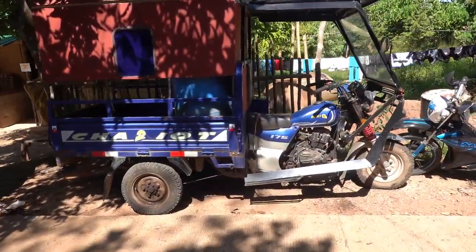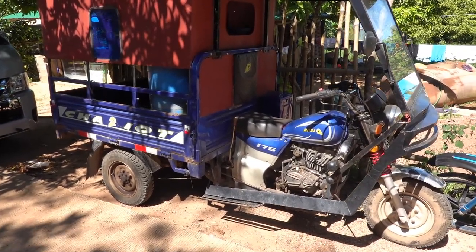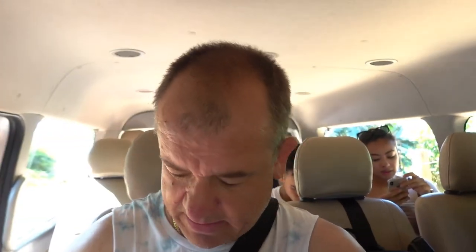Interesting little vehicle we have here, little three-wheeled chariot. Okay, air conditioned van. It's ready for the others to jump in and then we're off to the next destination. So stay tuned.